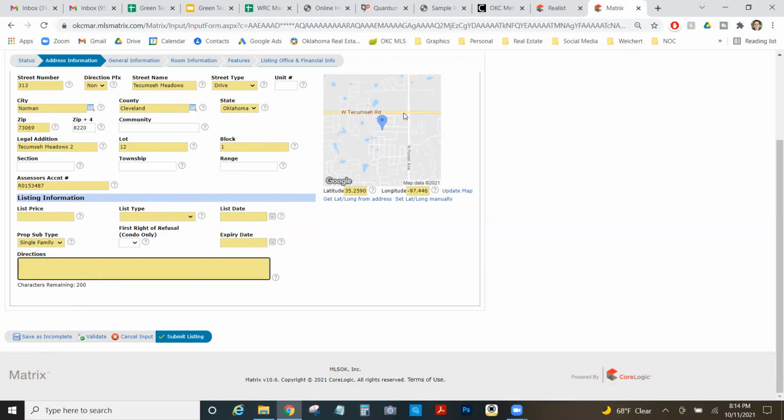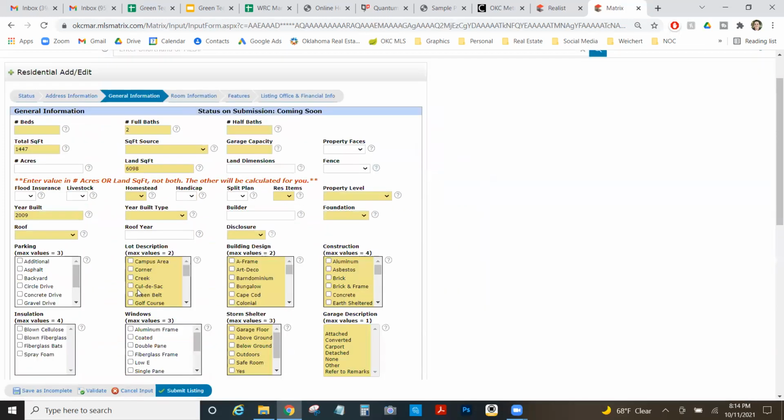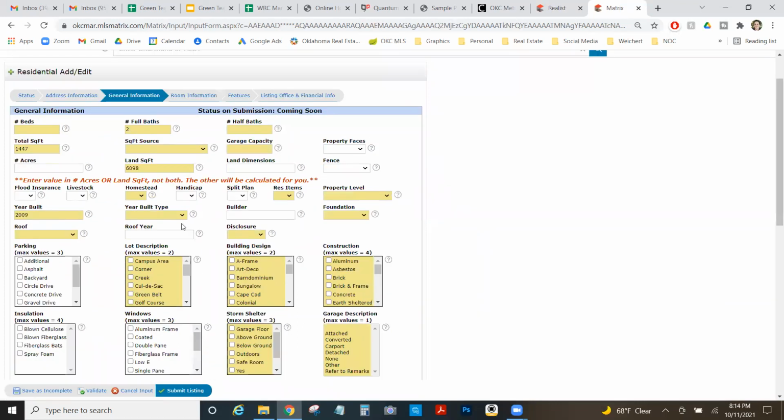So here my major intersection is Tecumseh and Porter, and then I'm going to give directions using east and west, left and rights together to tell people how to get to this property. So make sure you're doing directions properly. General info, beds, baths, you guys can enter this stuff in. Not too worried about it.